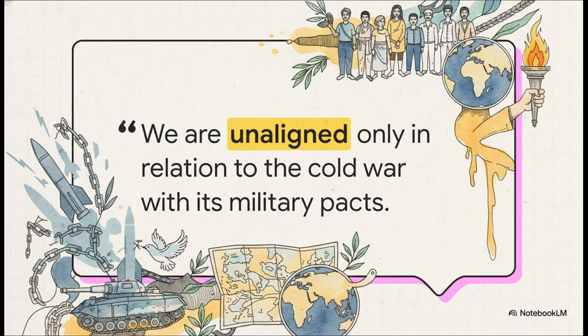But non-alignment was severely misunderstood by some as simply being passive. Nehru powerfully clarified this in a statement, saying, "We are unaligned only in relation to the Cold War. Otherwise, we are free to condemn any development which we consider wrong." It was never about sitting on the sidelines. It was about preserving the sovereign freedom to actively fight for global justice without becoming a pawn in a superpower proxy war.